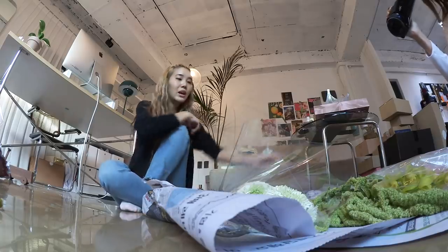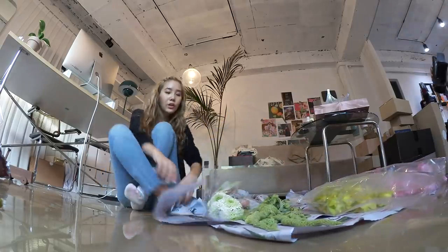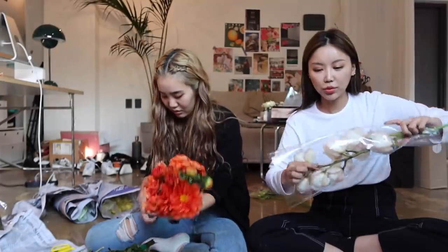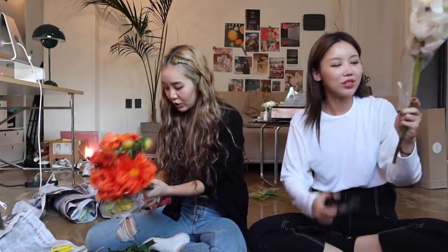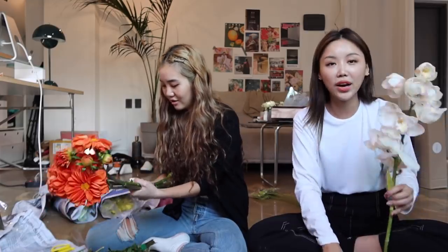Okay, we can't throw away any of the newspapers because we have to arrange and send them. She bought the most. Honestly speaking, it's so difficult to be there, and vlog, and focus. It's so hard. Yes, focus on buying flowers.